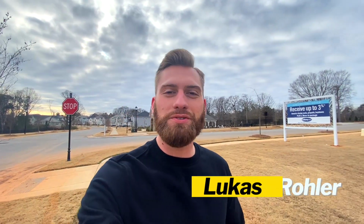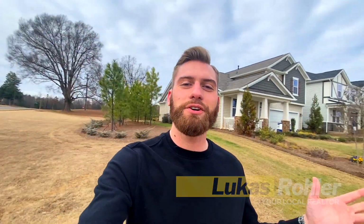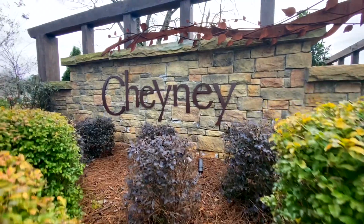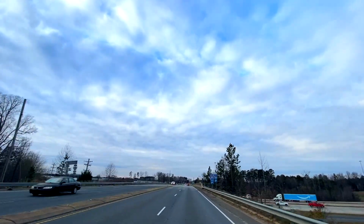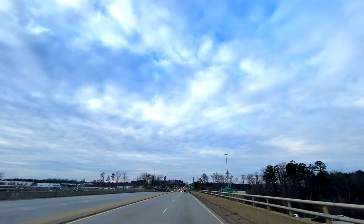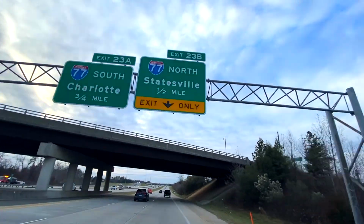So you're thinking about moving to North Charlotte or maybe Huntersville, North Carolina? Well, today we are at the highly sought after development by Mattamy Homes. Cheyney here is right by the intersection between I-77 and 485. So if you're not familiar, the 485 is the loop around Charlotte and I-77 is the interstate that goes straight up the middle. And it is a very sought after community for so many different reasons.